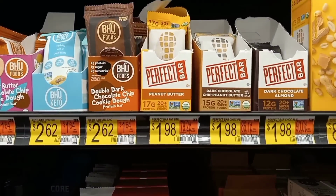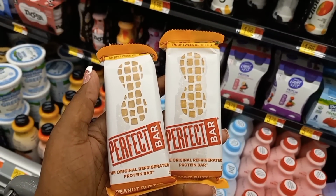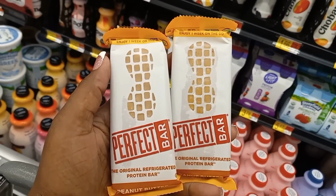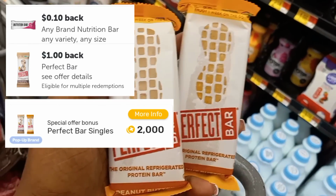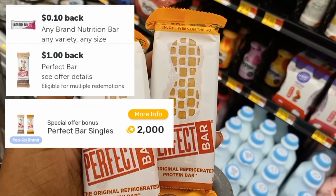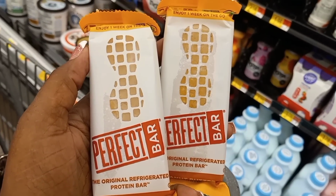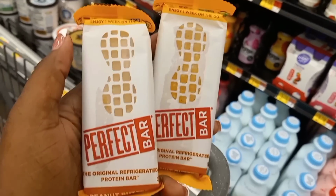This next deal is going to be on the Perfect Bar. We're going to grab 2 of these, priced at $1.98. I'm only grabbing 2 because the limit on Ibotta is 2, and so is the Fetch Reward as well. We'll get back $1 for each on Ibotta, plus it's a 10-cent any protein bar as well. And then we'll get back $2 on Fetch Reward, making them both free plus a 14-cent moneymaker.